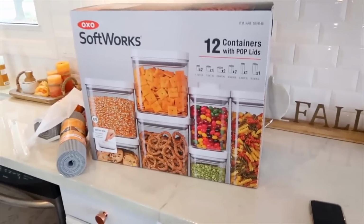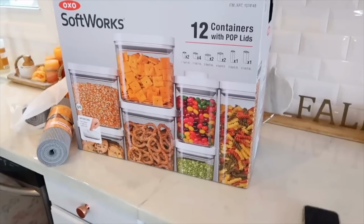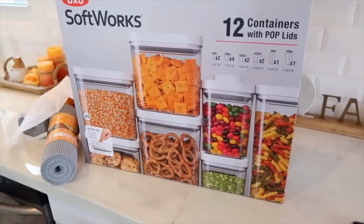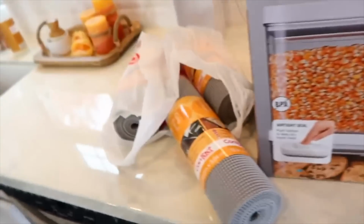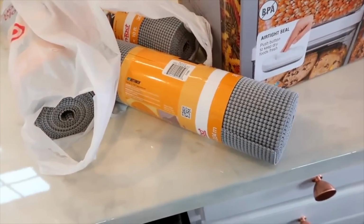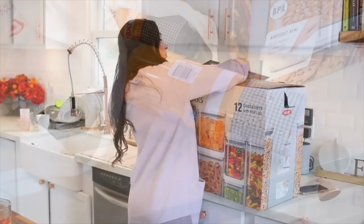I bought them from Costco and I shared them in a Costco haul. I think it was like 4 weeks ago by now, but they've just been sitting here waiting for this day. So I'm going to put pasta and flour and all that stuff in those boxes. I'm going to wash them out with soapy water first. And then I bought some shelf liners from Target, and these were about $4 each. We do have this in some of the drawers, but I know some of them don't even have a liner.